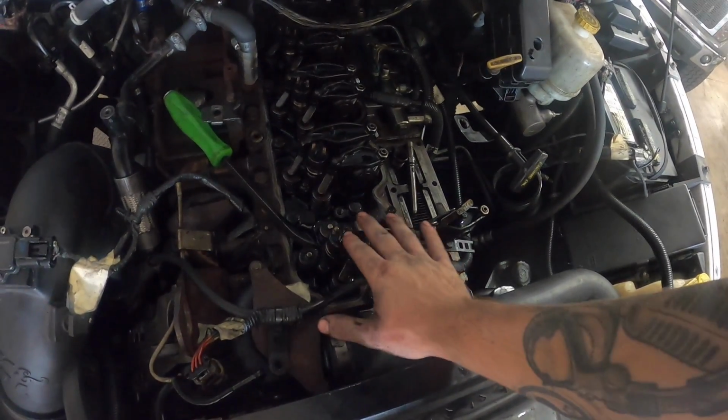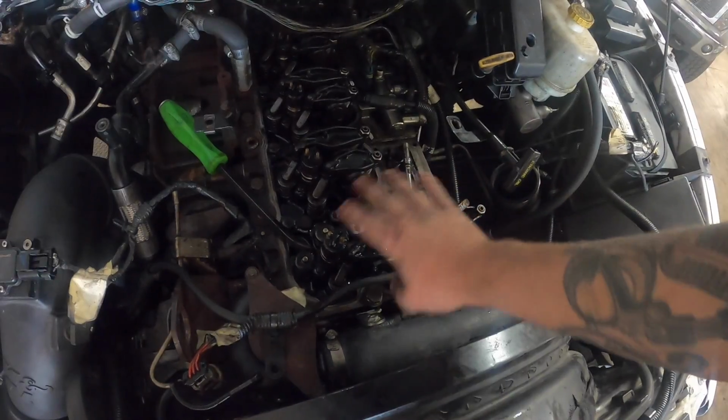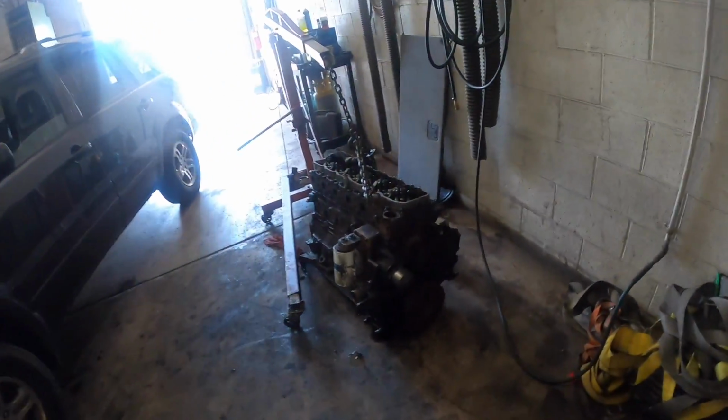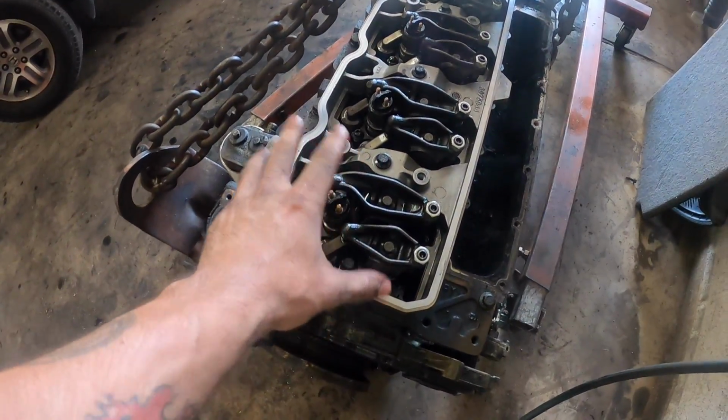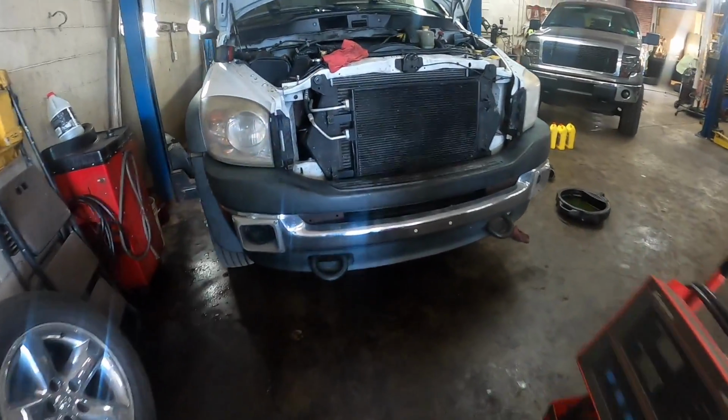So what I'm gonna do is take this out, keep this with the cross tube, because we're gonna get this tested all together. We're gonna get all of these tested, but in this case, we're gonna reuse the old injectors off of this motor, because this pump with these injectors worked great. So we're gonna swap these back in and hopefully get this thing to fire up.